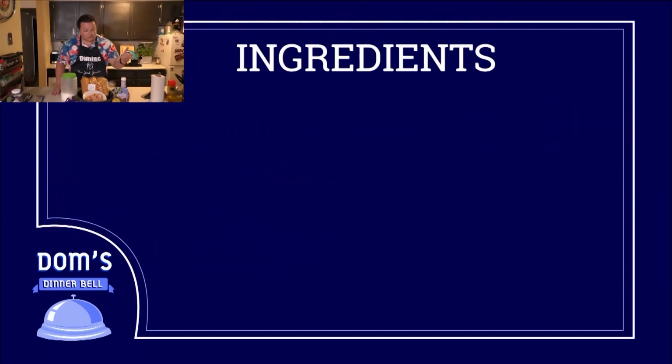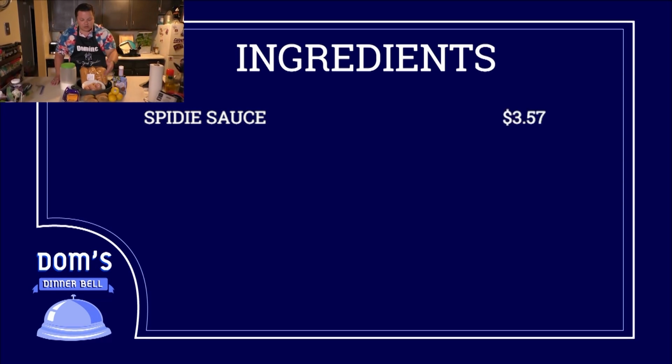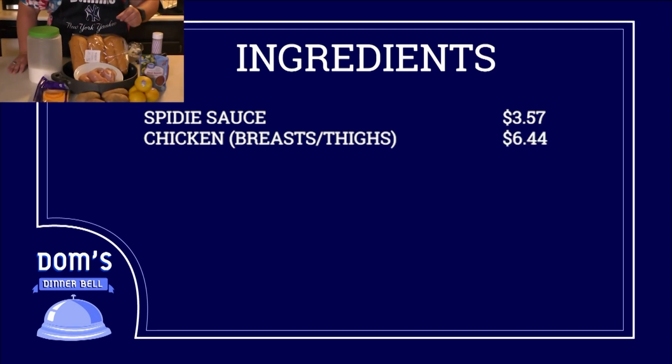Now, let's get cooking. What we're doing today are chicken speedy sandwiches from the New York State Fair. So of course, you're gonna need your speedy sauce. Now, speedy sauce is gonna be about $3.57 at Walmart. It's a little more expensive because it's a name brand. You're also gonna need chicken breasts. This pound cost me about $6.44 at Walmart.